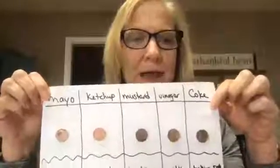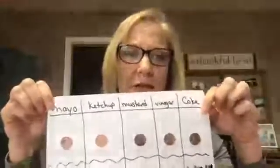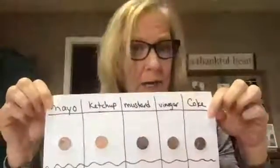But look at that, mayonnaise and ketchup. So I wonder if that means I should start cleaning my house with mayonnaise or ketchup. Certainly not mustard. So that was a fun activity to do yesterday.